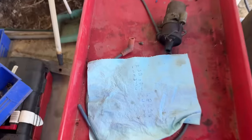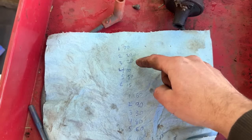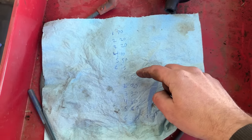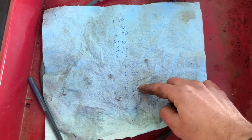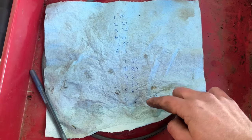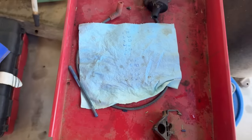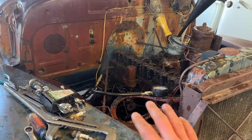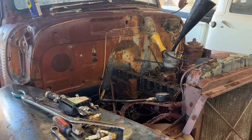What the heck? So here's our tallies from the first and second tries of compression testing. 70, 20, 20, 10, 50, 15. Second go around: from 70 to 60, 20 to 90, 20 to 30, 10 to 50, 50 to 60, and 15 to 120. And 100% will be firing the strongest on 6. So this engine, guaranteed fact at this point, will run. That compression is not obviously rebuilt motor status good, but it is enough to run on.